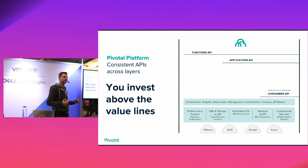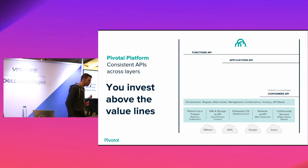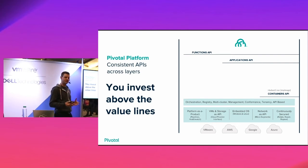So if we look at the container API, if you stand up the Pivotal container service on top of any of these clouds, you'll be receiving the network. You'll be receiving the operating system. You'll be receiving all of the pieces and parts that build that platform as a product and orchestrate it, manage it, and run it, so that all I need to focus on is delivering containers to that platform. I integrate a way of deploying containers directly to the Pivotal platform into my CI/CD tooling, and it's as simple as kubectl run, there's my container.